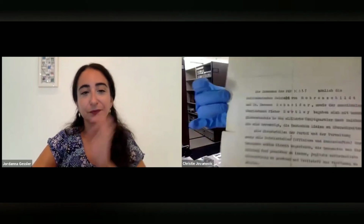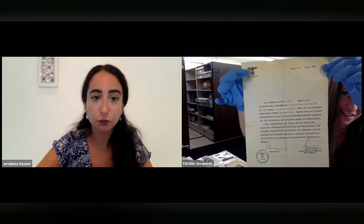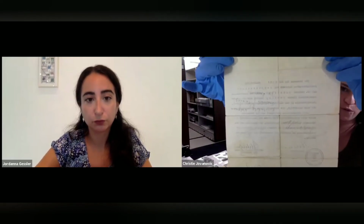Yeah, so this is the document that I just mentioned before, which is actually the letter. I don't know if you can see, but it's got the official Nazi stamp on the top, and it's the letter from the governor of the area giving them permission to pass. And then it actually has the signatures of the individuals on the back that were involved in the surrender party.